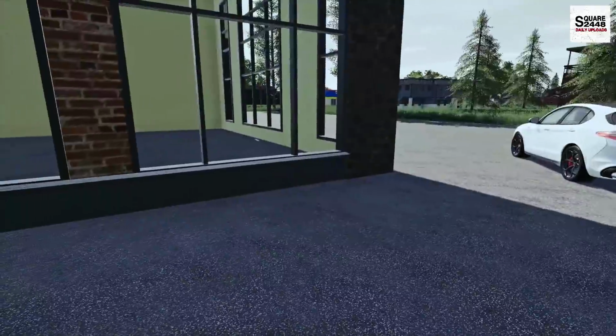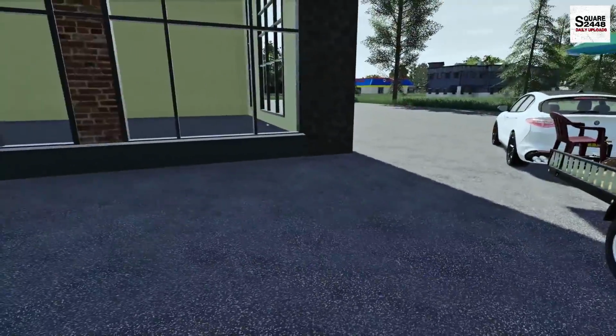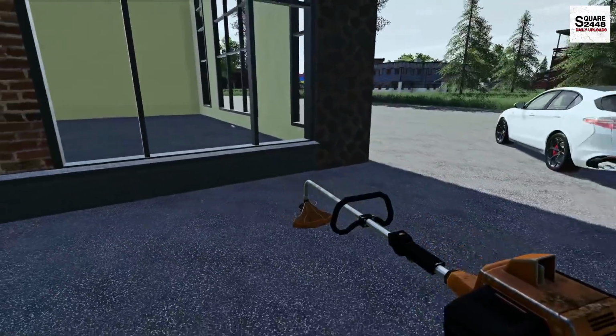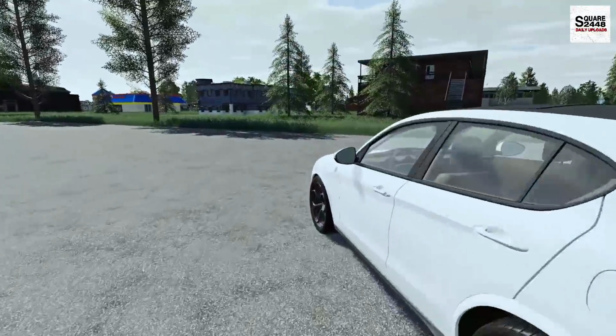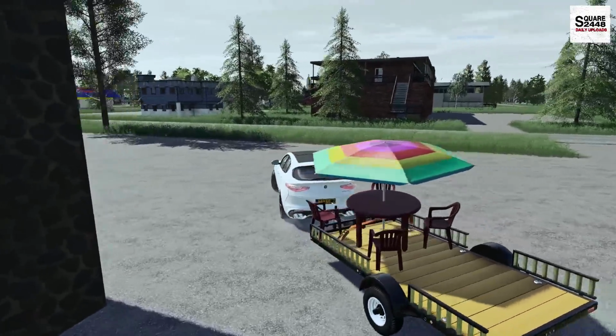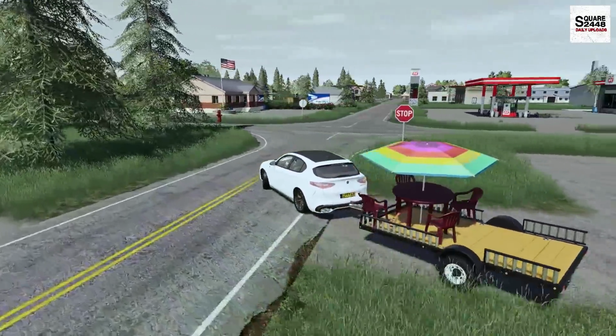Up next, we'll grab the weed eater and the leaf blower. Let's grab the leaf blower first. We'll put that on there. And the weed eater. Perfect. So we got both of these. So there we go. Almost $1,000 between everything here today. Lots of money, but it's a lot cheaper than paying someone to deliver or to mow the lawn each week.